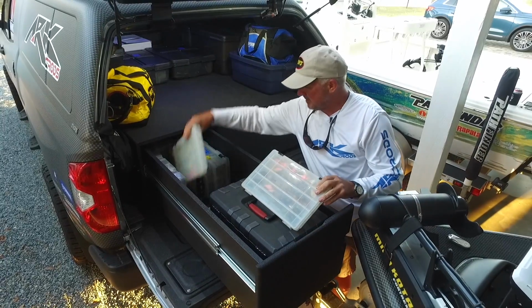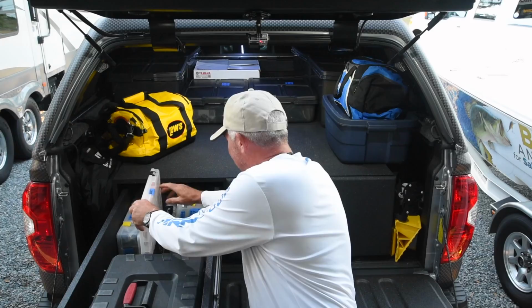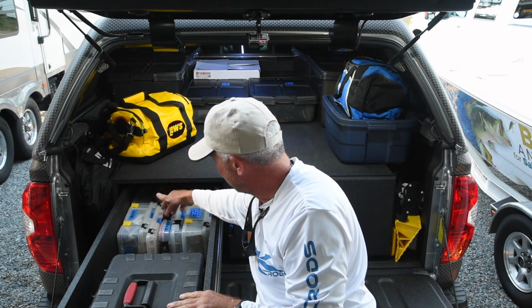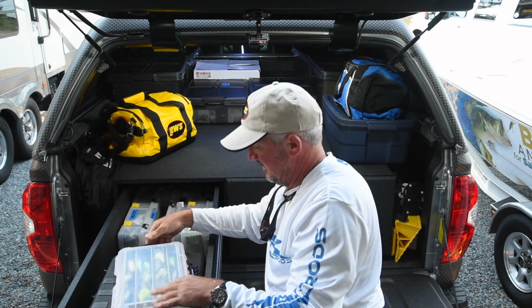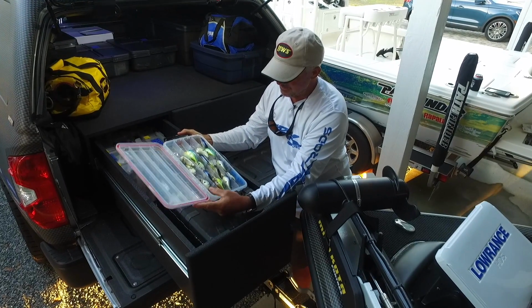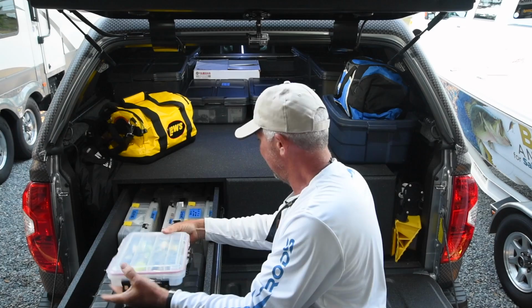Whole box of Shad Raps, some custom painted, some not. If I know I'm fishing deep, I put that DT box in here. It's full of 14, 16, and 20. That's my arsenal of deep diving crankbaits when I know they're biting it, and I've got plenty more in there if I run out of these.